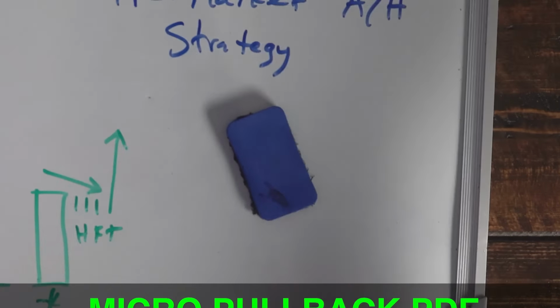Now, as always, if you're practicing a strategy that's new, although it works really well for me, you should always practice it in a simulator just to test it out and make sure it works well for you before you put real money on the line.